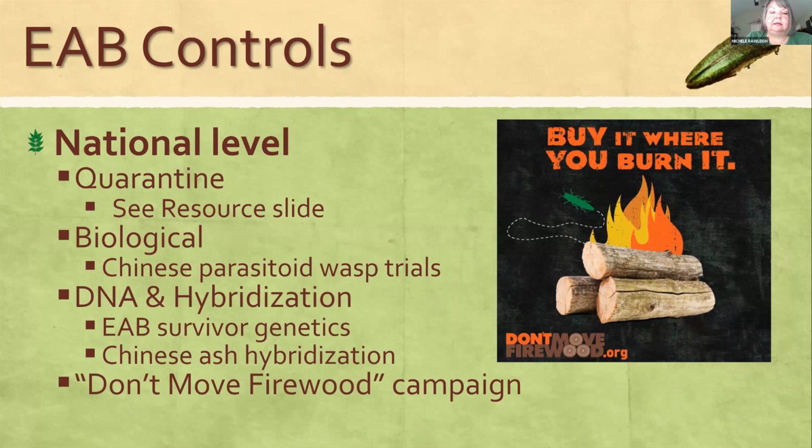Again, I did cover what the controls are, kind of covered this already. This is the poster for the Don't Move Firewood campaign. Mary Morrow has a sticker on her car that's like, "Don't bug me," I think is what it says. Don't move firewood. That's part of that campaign.